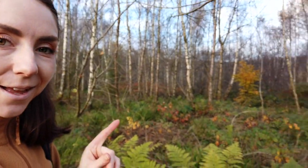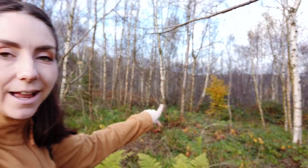If you all know me well by now, you'll know my weakness is lone trees. I just can't. So that was a dog and his owner that came through out of nowhere and scared me to death. Back to the lone tree.